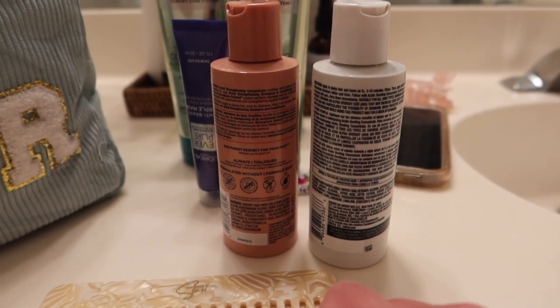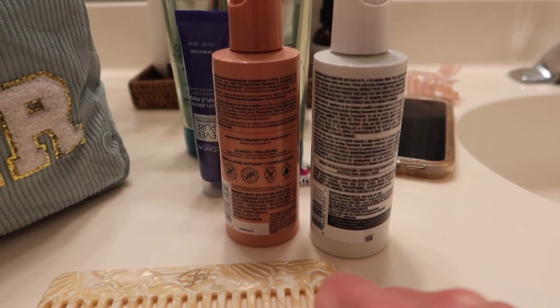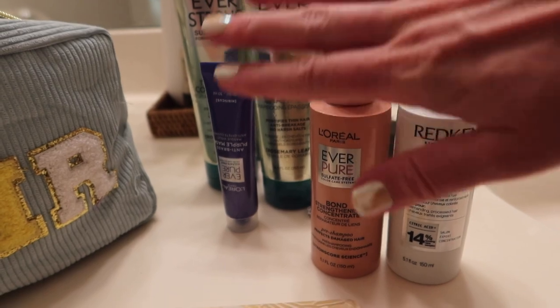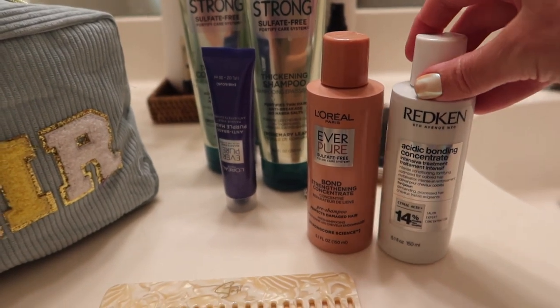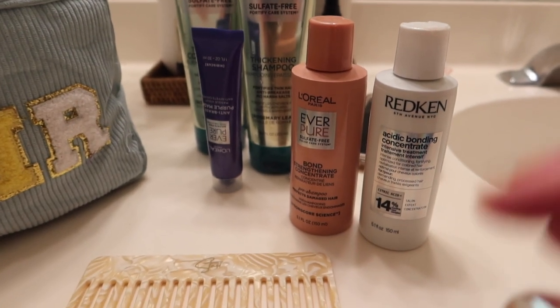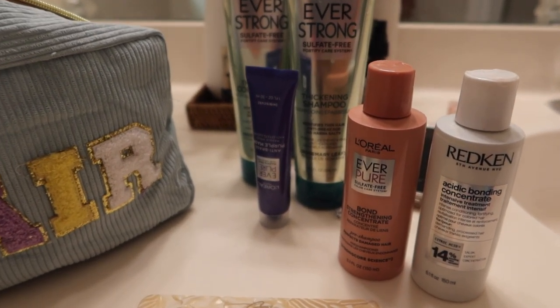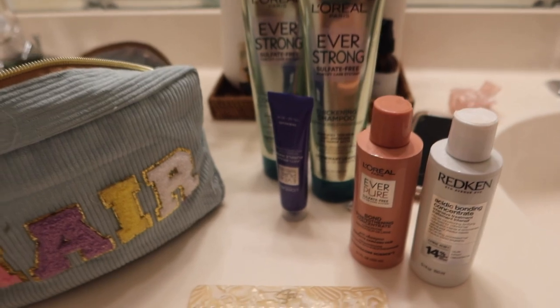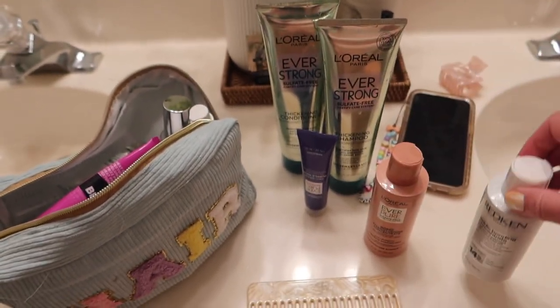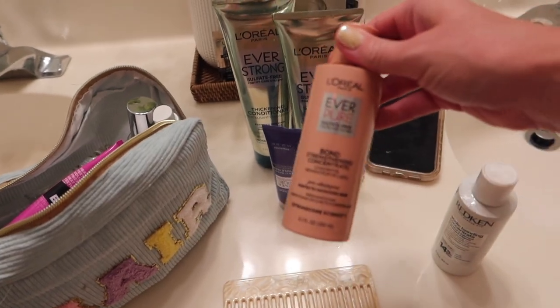They are very similar, and if I'm not mistaken, I think L'Oreal might be an umbrella company under which Redken is kind of like a subsidiary or a sub company. I'm not 100% sure, but I remember reading something like that online. So if you want to save some money and you've been wanting to try this, I would highly recommend trying the L'Oreal Everpure Bond Strengthening Concentrate.